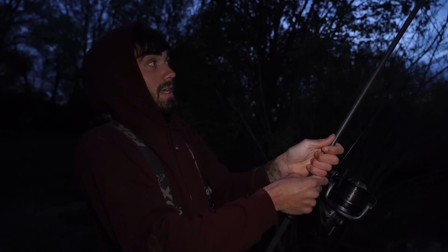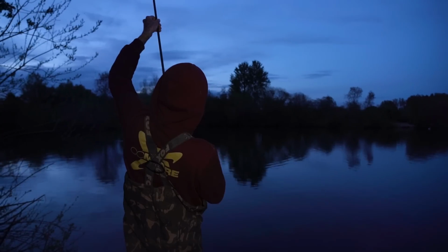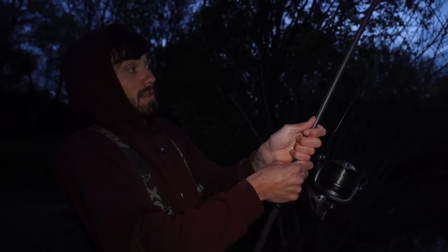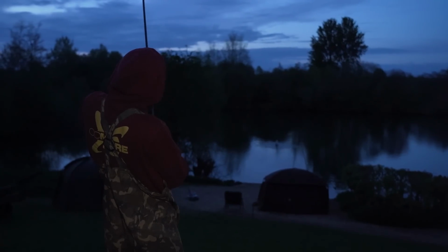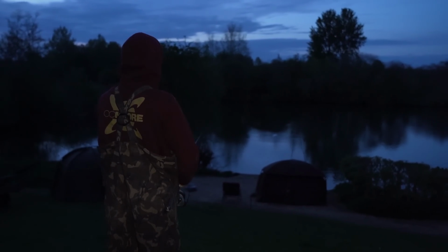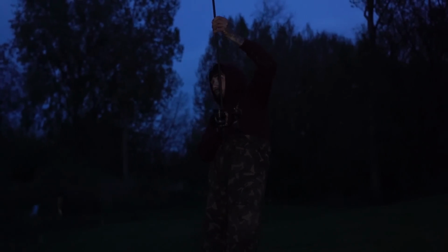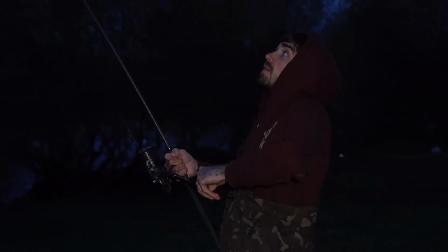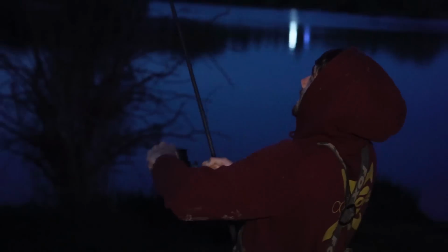I can keep feeling it kicking. It's just not kicking enough to get himself out the weed. So I'm gonna keep a bit more steady pressure. If not, I'll try going slack, see if he can come out that way. Nah, it don't even feel like a weed bed if I'm honest. There we go, using the hill to his advantage.